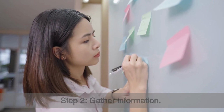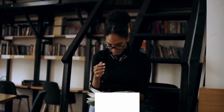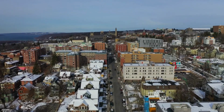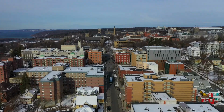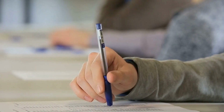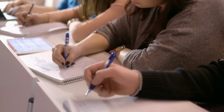Step 2. Gather information. Now that you have identified the decision you need to make, it's time to gather all the relevant information that will help you make an informed decision. This can involve research, seeking advice from others, or weighing the pros and cons of each option. For example, if you are trying to decide which college to attend, you may research the programs, campus life, tuition costs, and location of each college. Additionally, you may seek advice from current students, alumni, or professors. It's important to gather as much information as possible before moving on to the next step. This will help you make a well-informed decision.